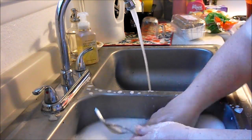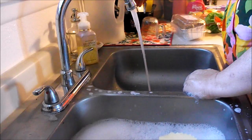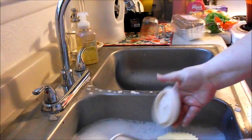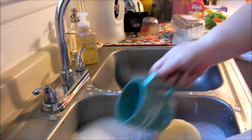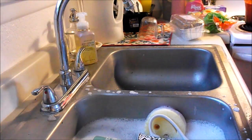Yes, I wash my dishes in water. I let them soak because I feel that helps get all the guck off of my silverware and my dishes, depending upon how long the dishes have been sitting there. Which, like I said, I don't ever have that many dishes, so that's a good thing. I like it when I don't have a lot of dishes.